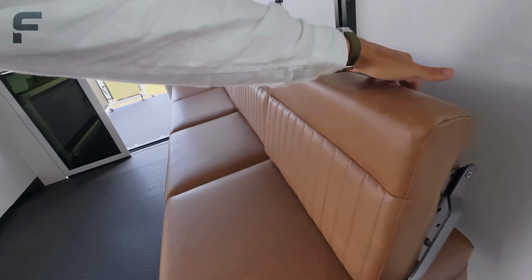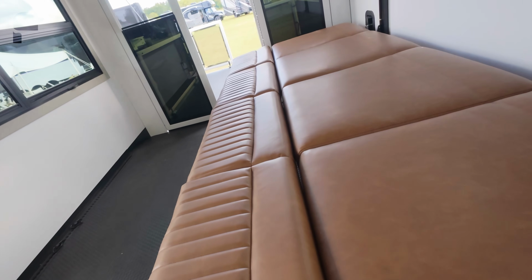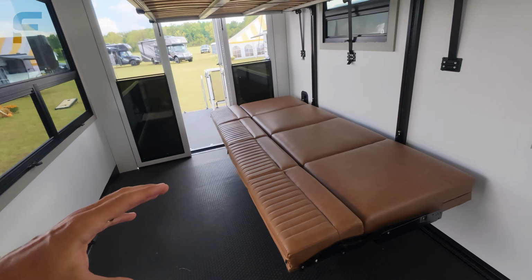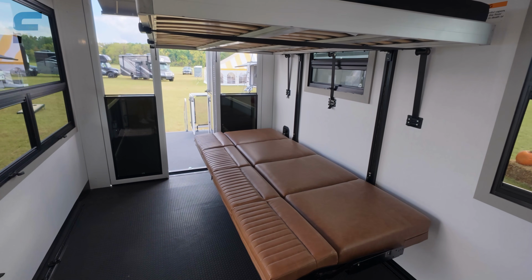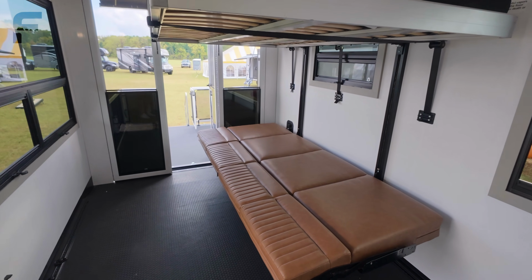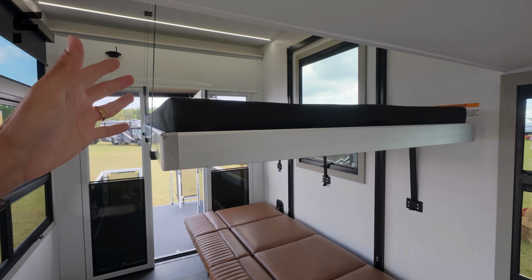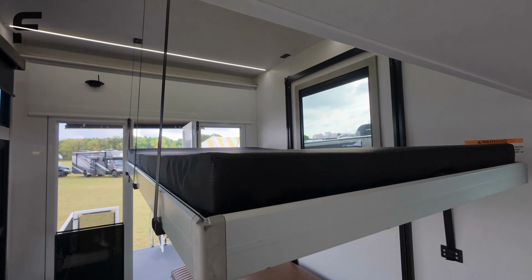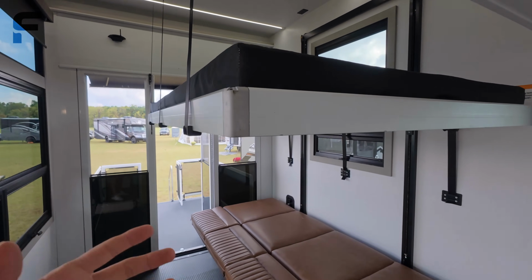So I personally think this is pretty adequate for most people. Now, I can certainly see the argument for somebody that maybe wants to just use this toy hauler space as a bedroom for, you know, kids or whatever it may be. Maybe you want the additional bunk space. However, if this is not exactly what you want it to be, you could always take some of this stuff out and configure it to be what you want it to be more thoroughly. But this is how it's going to come.